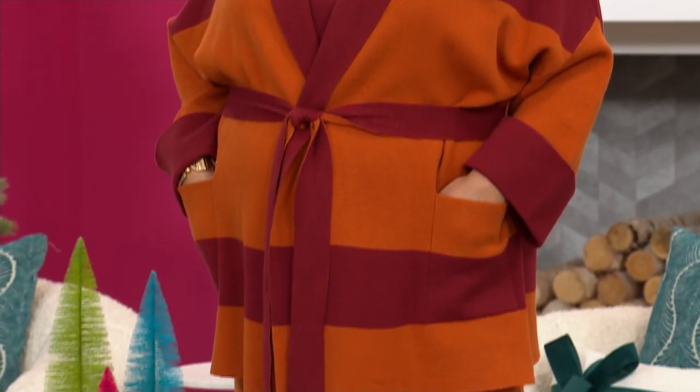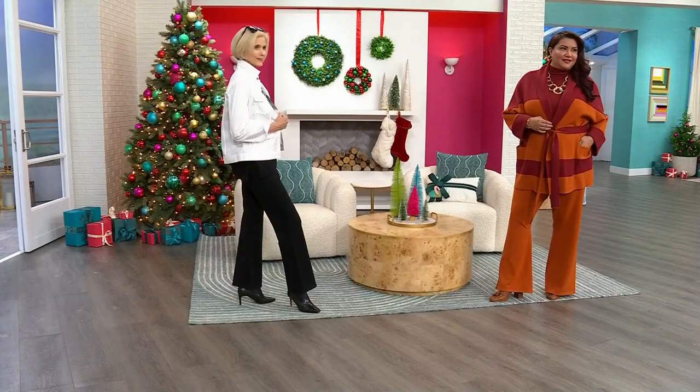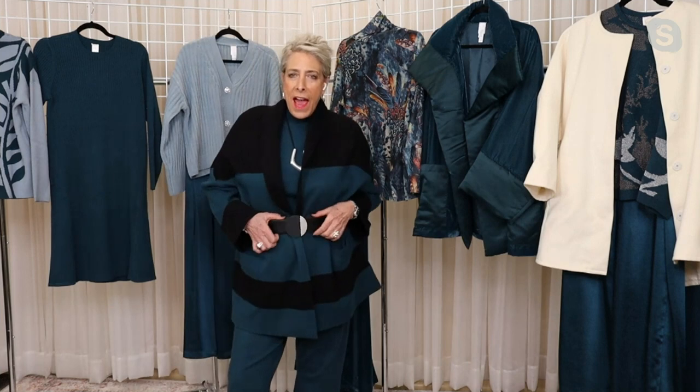It's a slight flare. The sweater knit pant we were talking about in the last presentation was more of a wide leg pant, a little bit more casual and easy. I've put on the little petrol pant. I've got the piece you have on. Mm-hmm. So I have that on in the petrol. I've taken the belt that we just looked at.